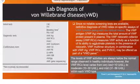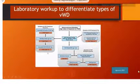It's very important to note that von Willebrand disease diagnosis relies on both the von Willebrand function as well as the clinical history. And very importantly, the levels of von Willebrand activities are always below the normal range observed in healthy individuals. However, regarding the VWF:Ag, it varies from very low to mild deficiency. This is the laboratory workup for the types, in case you're interested, but I won't go into that.